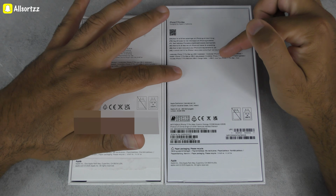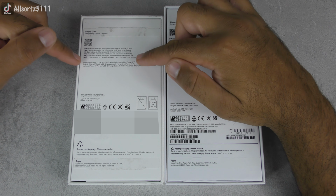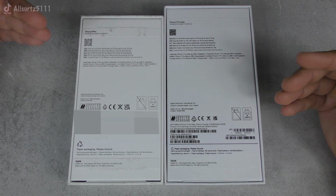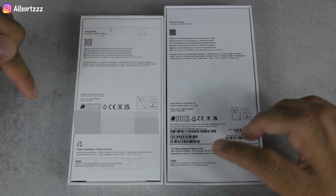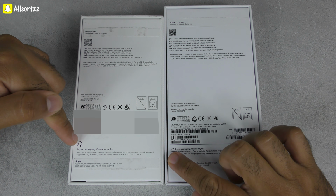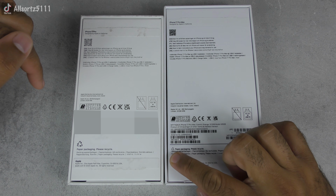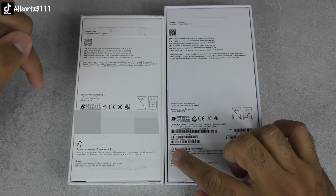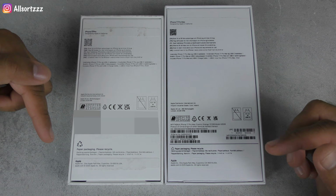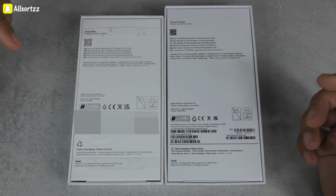Now, as you can tell, it's much darker black text on the fake compared to the original. It's much lighter on the original as well. Everything else is exactly the same print-wise. You've got the paper packaging recycle, where the logo is at the top and the text is at the bottom. Now with the fake version, the text is at the side. The logo is at the side of the text, so that might be different on the Pro Max, or it might be the same on the original, which we have on the Pro. So other than that, everything is exactly the same.